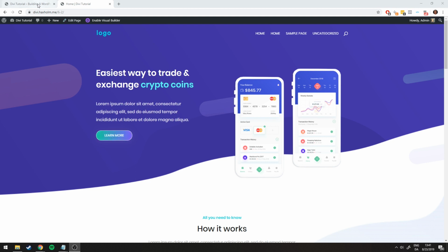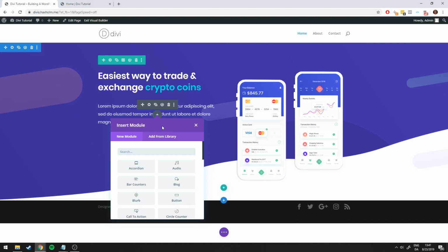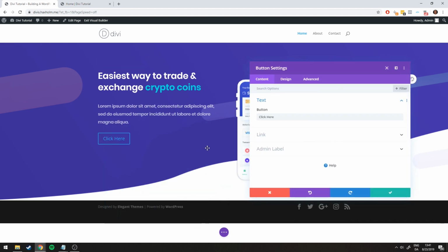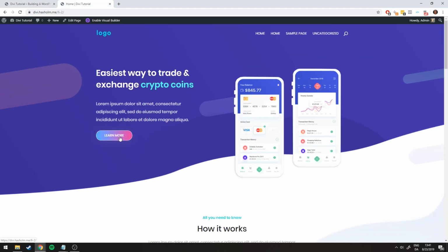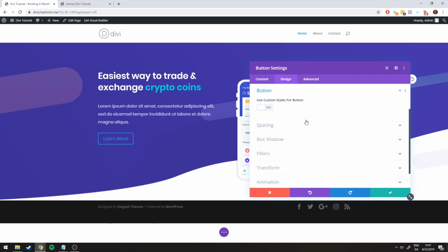To create this button, we need to once again go here, click on Add New Module and choose Button. Now these are the default styles on buttons in Divi. However, we will be customizing it quite a lot, as you can see. The text is Learn More. And now that we're going to style it, we go to Design and we go to Button. Use custom styles for a button? Yes.